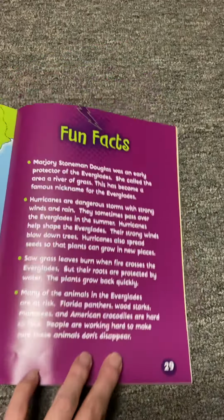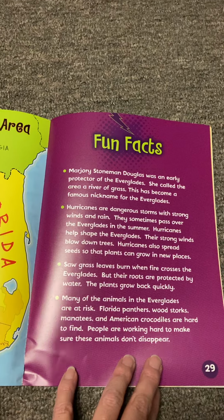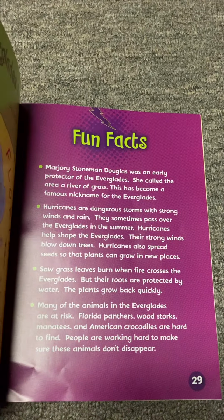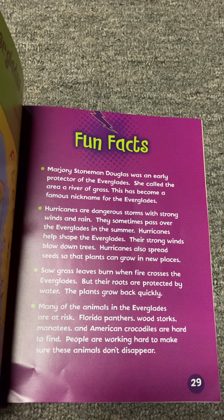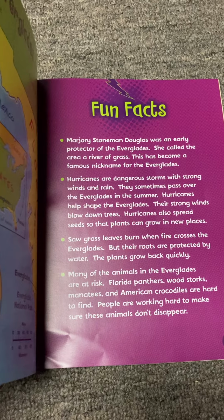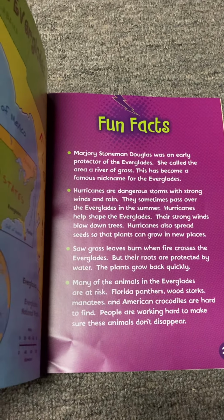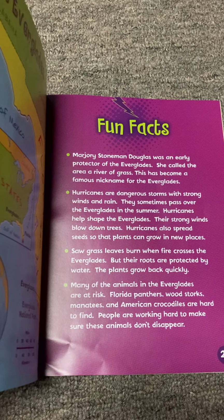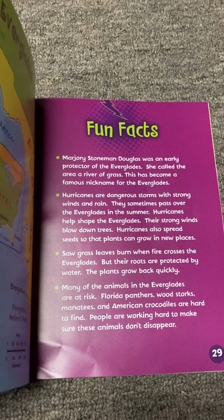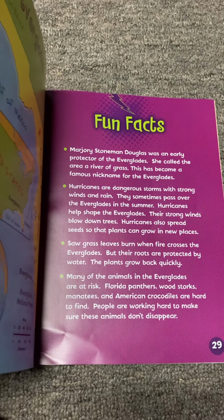Page 29, fun facts. Marjory Stoneman Douglas was an early protector of the Everglades. She called the area the River of Grass. This has become a famous nickname for the Everglades. Hurricanes are dangerous storms with strong winds and rains. They sometimes pass over the Everglades in the summer. Hurricanes help shape the Everglades. Their strong winds blow down trees. Hurricanes also spread seeds so that plants can grow in new places.